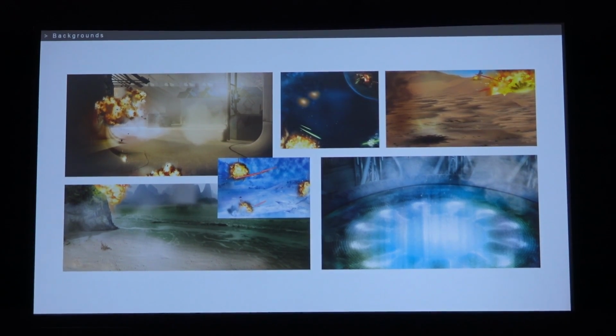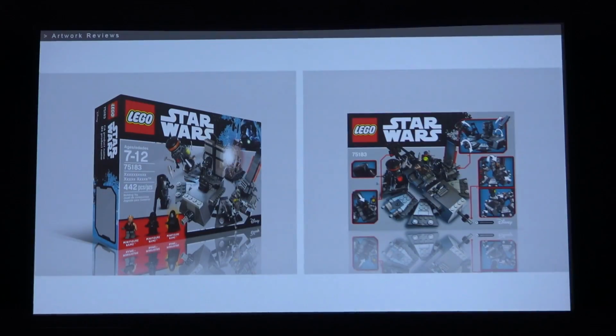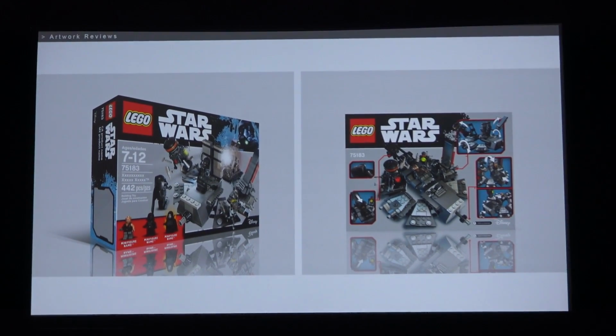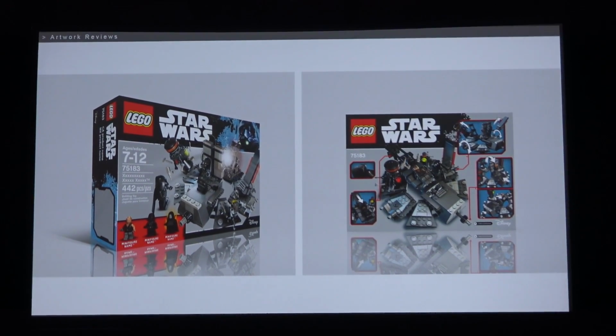Nice, and what I like about these is that they're really well rendered, but they hit that line between photorealistic and, because you want them to be in the LEGO world. Exactly, you want to complement the product, but you don't want to take away from the product. So finding that right balance is key.